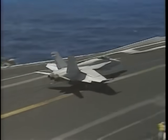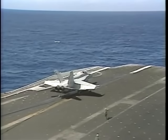By the end of the war, Navy fighter and attack planes had flown 26,000 sorties, about 1/4 of the total.